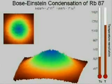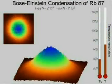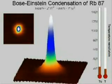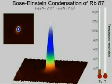Now normally we don't see those properties. The reason is the properties become dominant only when the atoms become very slow. And that's the same as making the atoms very, very cold. And I mean very cold. We have to make atoms 1,000,000 times colder than anywhere in the universe in order for these wave properties to become dominant. And that's what we've been doing in the lab here.